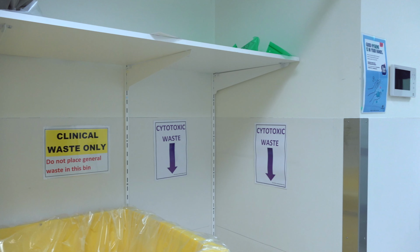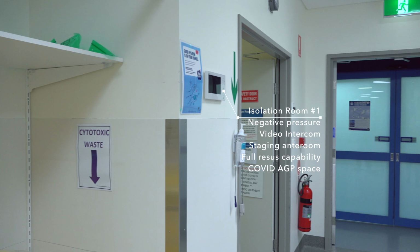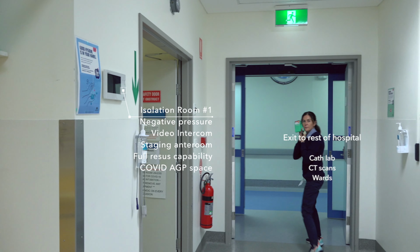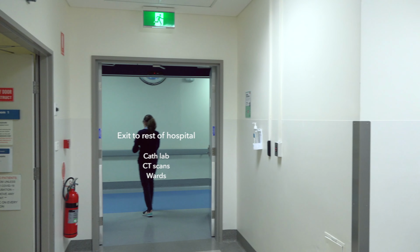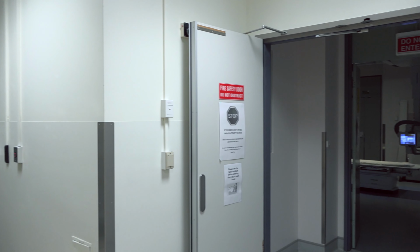The corridor beyond 2B leads to our fast track area, isolation room 1, out to the rest of the hospital, and also provides direct access to the radiology department.